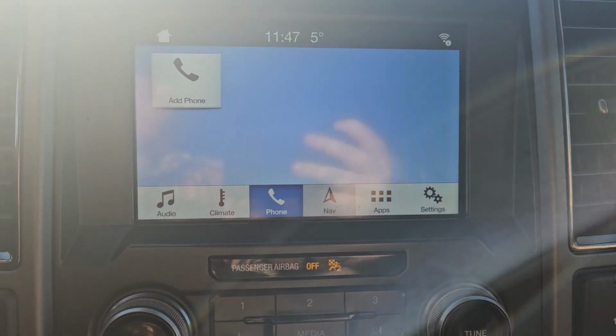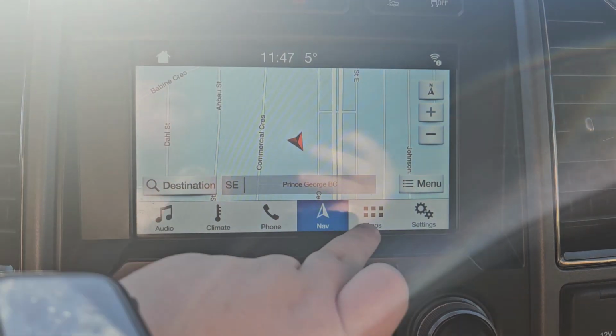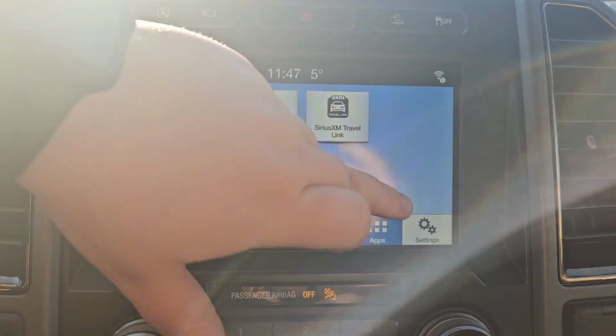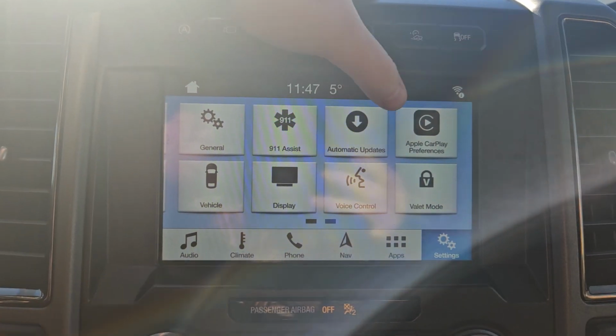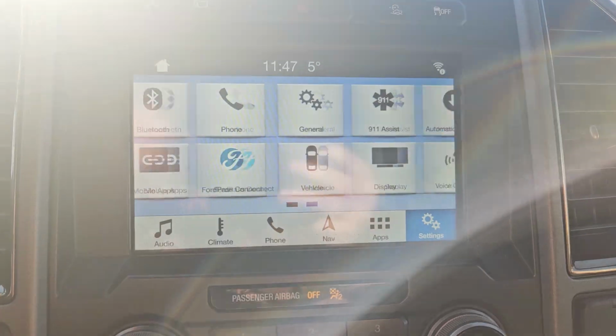Phone, navigation so you don't get lost, any apps you do have downloaded, settings such as Bluetooth, Ford Pass, Apple CarPlay, Android Auto, which is pretty nice. And of course we have more carbon fiber accents with a little bit of storage in the glove box.